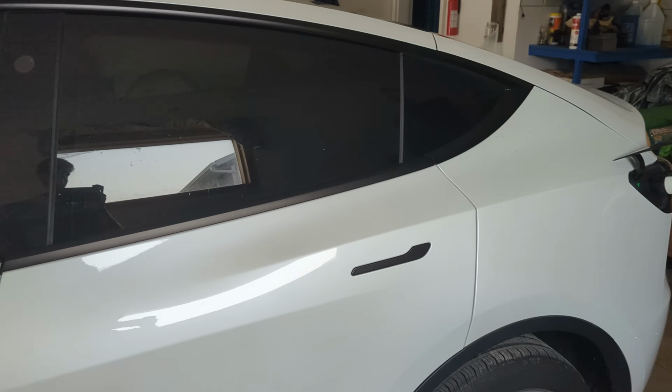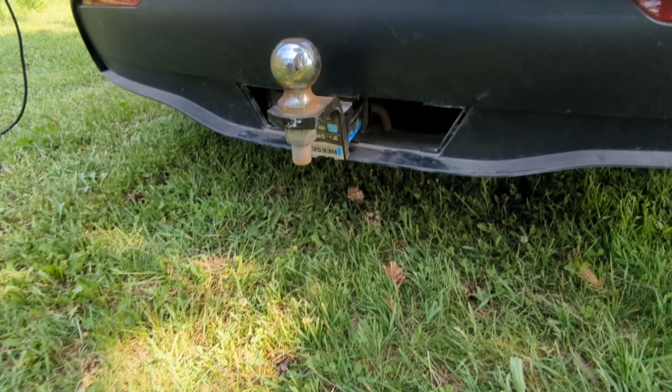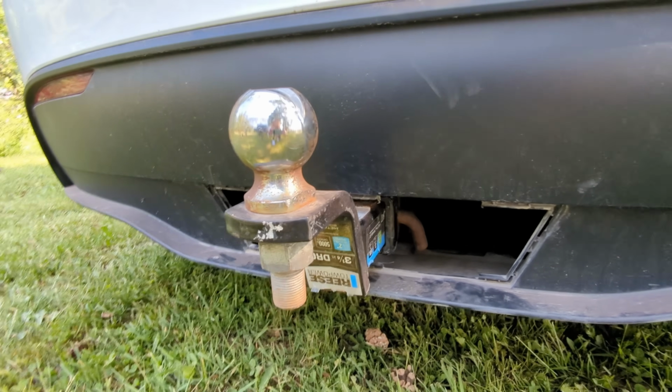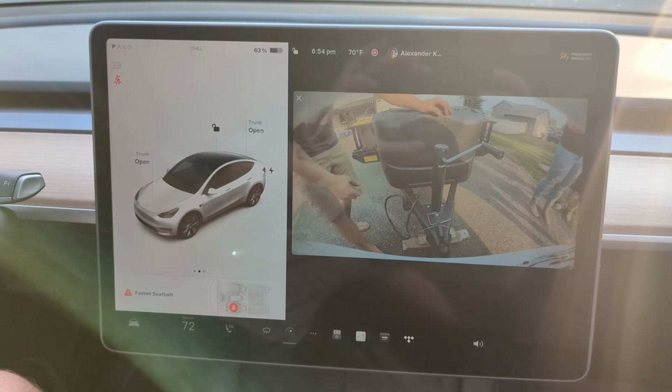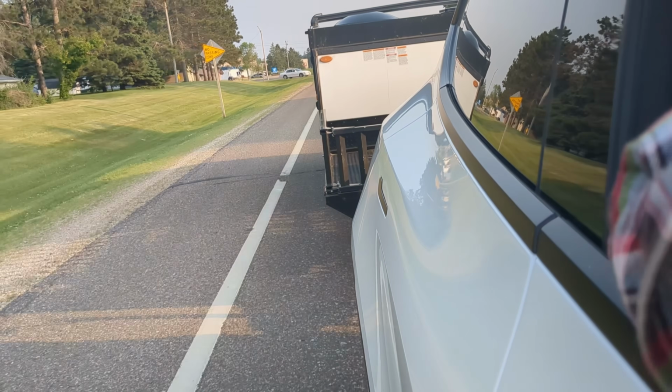Today I'll share my experience towing a Flagstaff A-Frame camper with my 2023 Tesla Model Y with the factory installed 2-inch tow hitch. Shout out to the folks we rented from on RV Share. Thanks for helping us get hooked up and for the awesome rental experience.